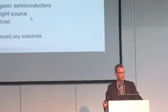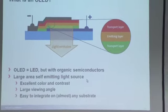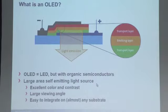So this slide is pretty simple. This is an OLED. Basically, an OLED is an organic LED. LED stands for light emitting diode, and the O stands for organic. This organic, as opposed to the classical semiconductor area, which uses inorganic materials, is very important because it has different consequences.